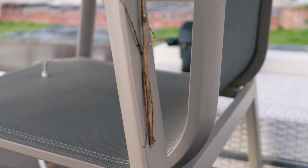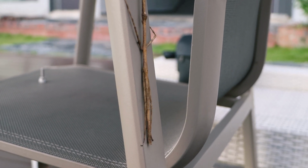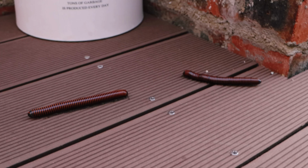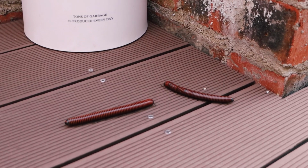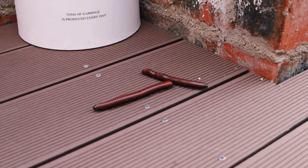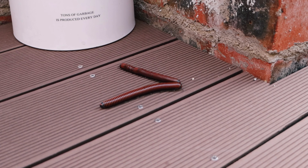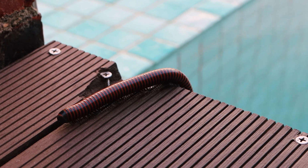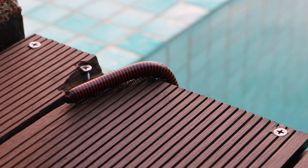Sunrise, and our little friend came to say hello. Nice little stick insect. My GoPro here, and right here there are two. Aha! Centipedes. Just giving them a wee sniff. Where is it going?